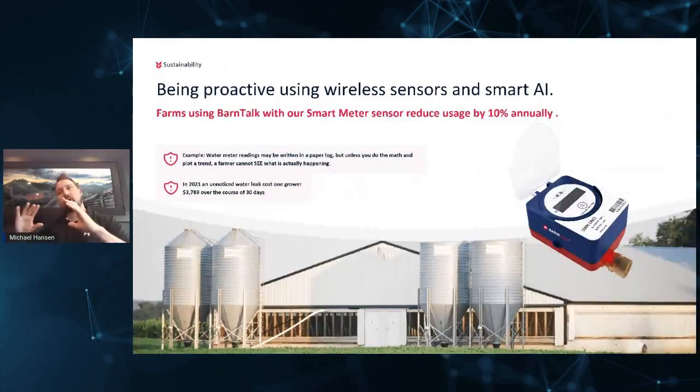So let's get to the ROI part. We're monitoring a barn. Barn Tools, our mission is to turn these barns into smart barns. And something like I showed you, or this water meter, is something we have today. You can buy it off the shelf. It's real. It's not concept. It's not in trial phase. We have a wireless water meter, and it's one aspect of the barn that we monitor.